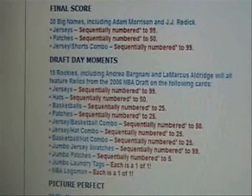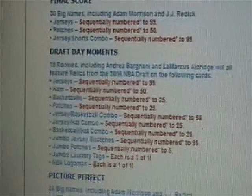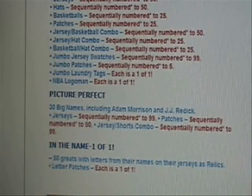Some of the lower numbered. There are jumbo patches numbered to 5. Jumbo laundry tags, 1 of 1. NBA Logoman, 1 of 1. They're also in the name. There's 50 greats with letters from their names on their jerseys as relics. Letter patches, each is a 1 of 1.